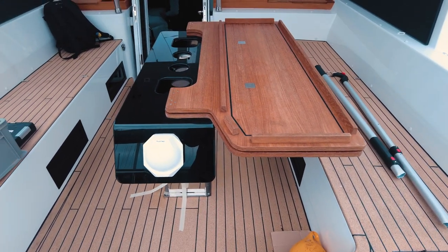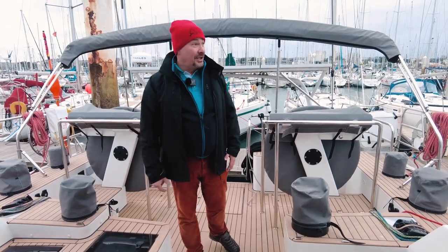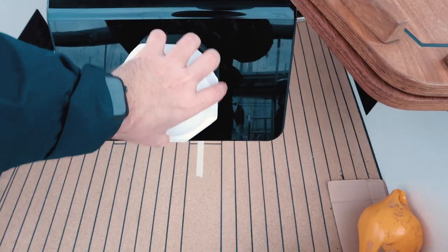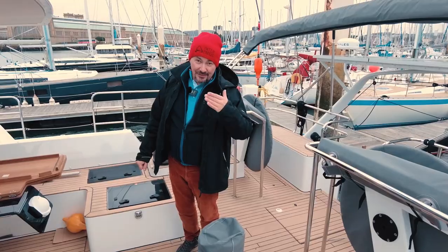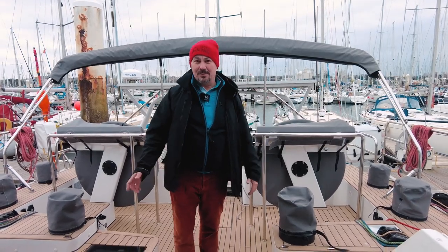Again, I apologize for the mess, since the workers left a lot of tools lying around, and the boat is still being remodeled. If they're telling you a certain deadline, always add 3 to 6 months on top of that, it will be the actual deadline.